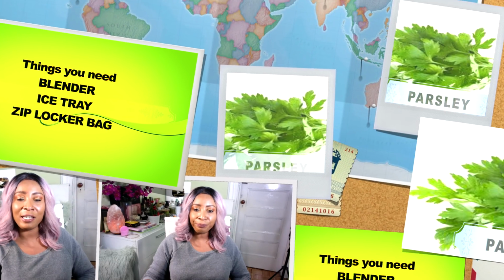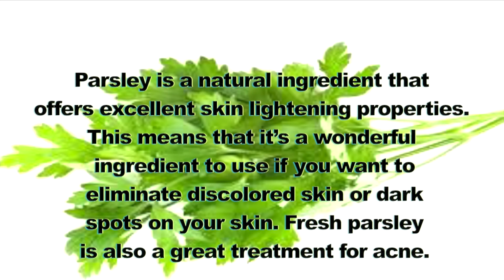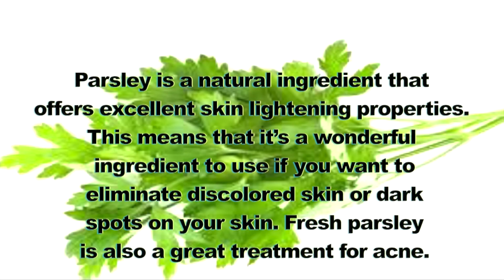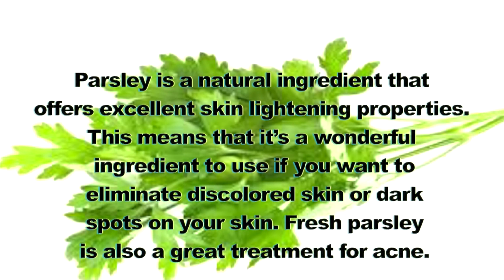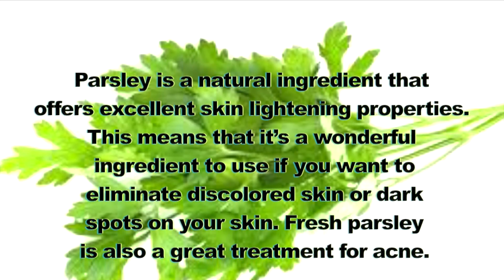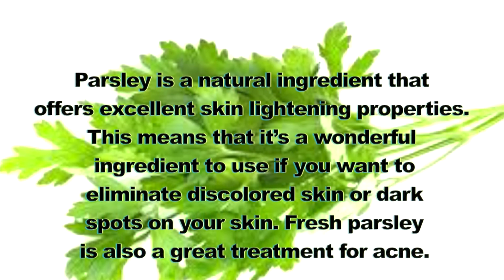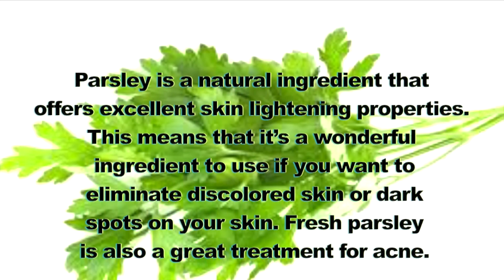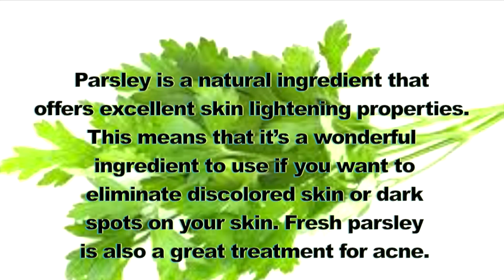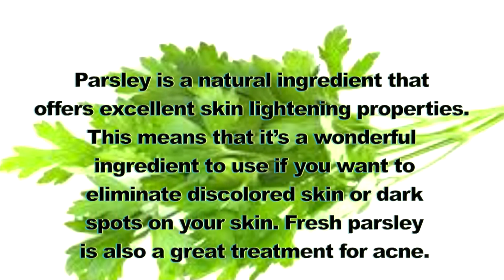Now here we have the main ingredient, which is fresh parsley leaves, and parsley is a great ingredient to use on your skin, especially when it comes to getting rid of spots and blemishes. It is a natural ingredient that offers excellent skin lightening properties. That means that it is a wonderful ingredient to use if you want to eliminate discolored skin or dark spots on your skin. Fresh parsley is also great for clearing acne scars and any form of hyperpigmentation due to acne or blackheads or whiteheads.